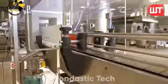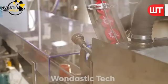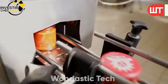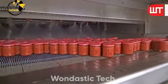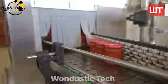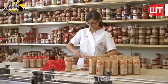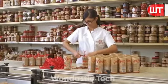Step 4: Pasteurizing. After grinding and blending, the pulp is pasteurized to kill any bacteria and extend the shelf life. The pasteurizer heats the pulp to the required temperature. Monitor the temperature and time closely to ensure safety and quality.